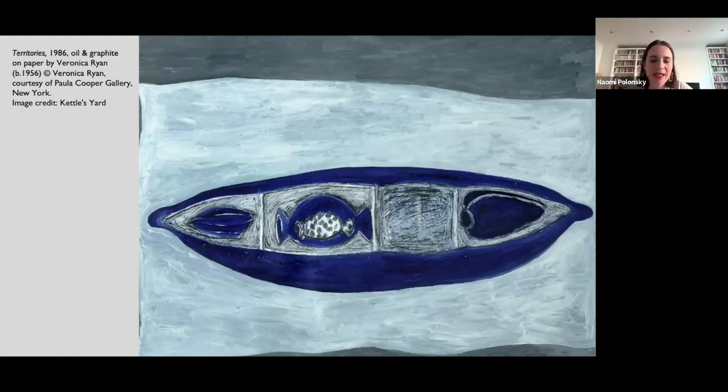The colour palette may remind you of Alfred Wallace's, particularly the light grey blue of the sea. And like in Ben Nicholson and Alfred Wallace's works that we've looked at, Ryan's brushstrokes here are rapidly applied and remain visible. One of the 4 compartments on the boat seems to have been scribbled out as though the artist is concealing it from the viewer. So there's this game of hide and seek between the artist and viewer at play in this work.